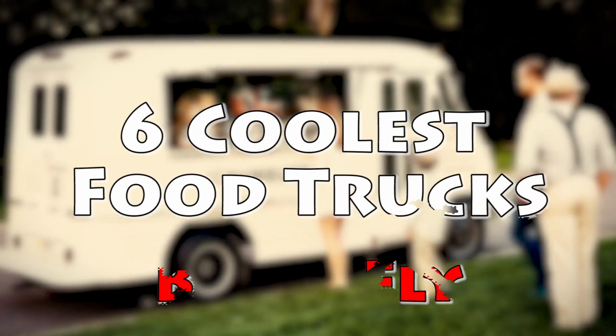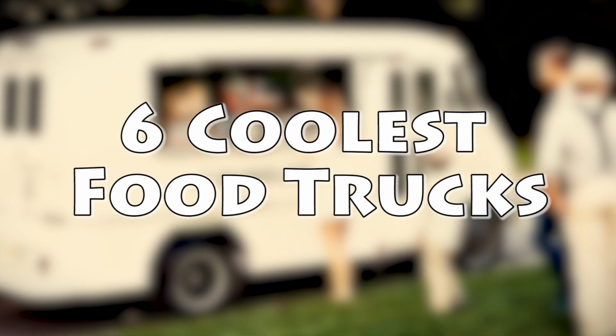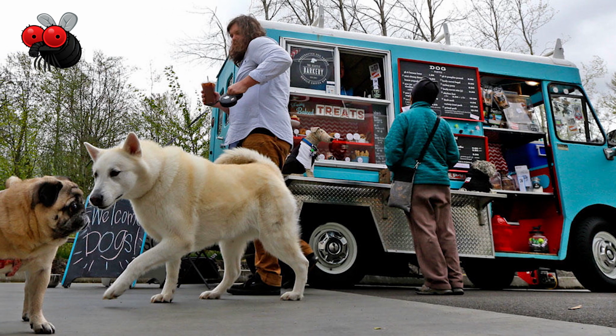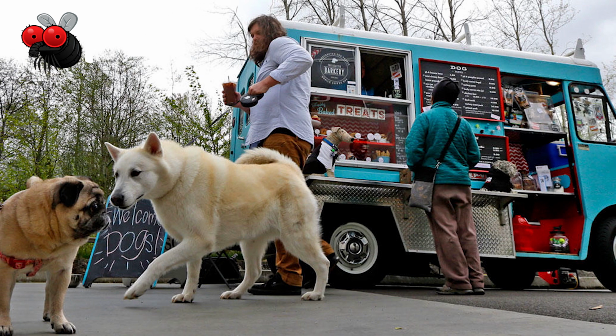Blackfly presents the 6 coolest food trucks. Number 1. A food truck in Seattle makes food specifically for dogs.